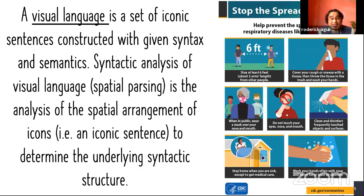Ito pong ginagamit natin, we are using visual language for posters. We're using visual language for pamphlets like this from the COVID. So hindi na talaga siya wordy. Ito po nga ang sinasabi ko po dati sa mga teachers na on online learning and for distance education, it is very important for us to use a highly visual language and a highly direct kind of language.